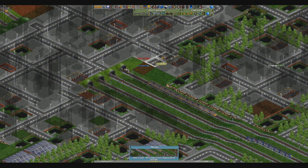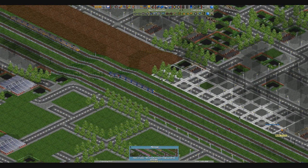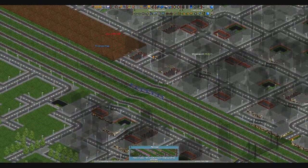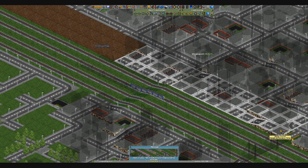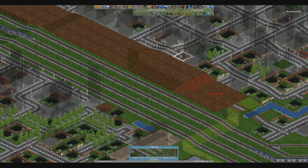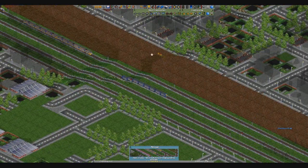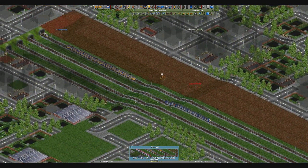We need to take this road back, like so, to get the tunnel out this side. All of this needs to be gone. All of this needs to be gone. All of this needs to be gone. As you can see, it's a hefty rebuilding job going on here. Hefty, hefty, hefty. A lot of stuff needing to be done. I need to smooth all this out as well.